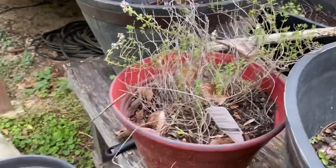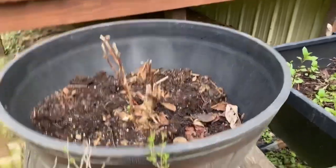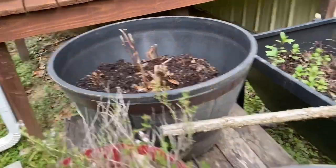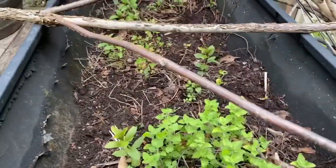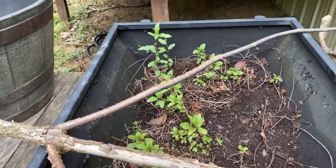And the German Tom's blooming. I really need to transplant it. And I'm thinking that's a blackberry. My memory told me it's a blackberry. But I had basil in here, and I found some mint in here.